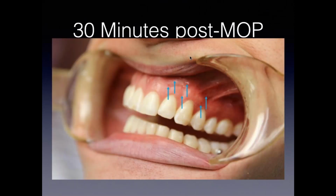So this is what it looks like 30 minutes after MOPs. If you focus really carefully where those little arrows are, you can see the tiny little punctures, but that's 30 minutes later. There's no bleeding. They healed really, really nicely. It's not an aesthetic issue.